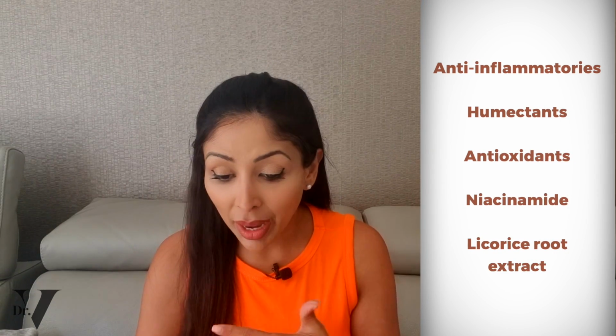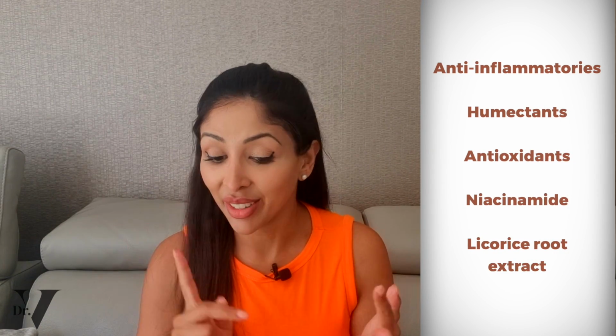In it, of course, we already have anti-inflammatories, we have humectants, we've got antioxidants. I put in niacinamide, licorice root extract. So it does have a lot. It's of course in an airless pump to make sure that everything is stabilized. And you can use this one morning and night.